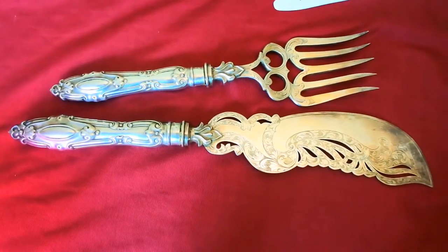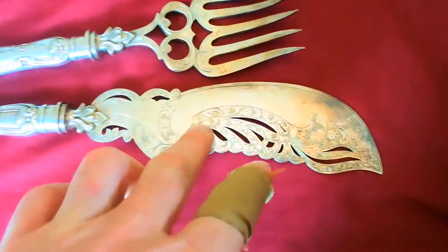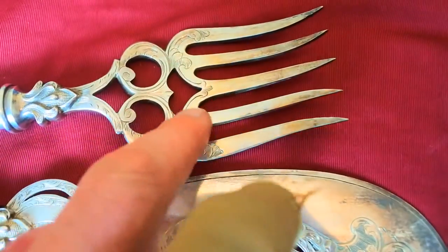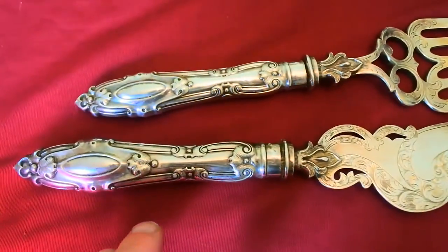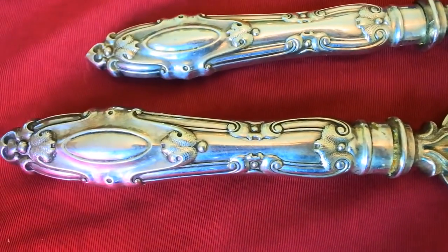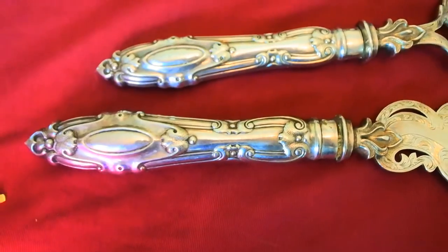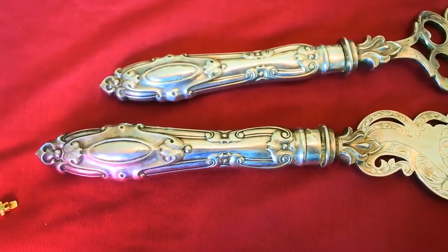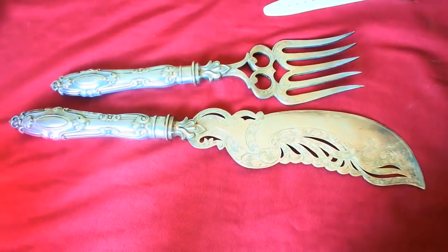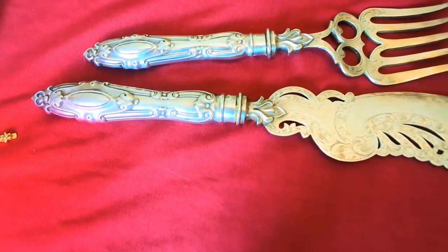Next we have a lovely serving set. This is all beautifully etched silver plate, and again followed through on here. Now the handles are not hallmarked, however they look silver. I will acid test them, but the quality of the piece and the quality of the handles suggests to me they are silver. Now they cost me £2.50.